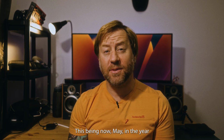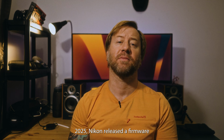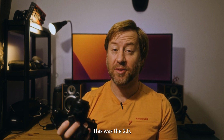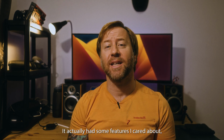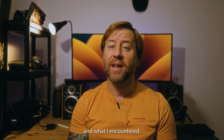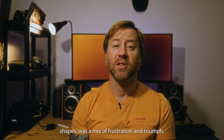A couple of weeks ago, this being now May in the year of our algorithm 2025, Nikon released firmware for the Nikon ZF. But it wasn't just any firmware, this was the 2.0, the cheesy might. Rather than just a bunch of bug fixes, it actually had some features I cared about, so I thought I'd go test them out in the world. And what I encountered, like the flavor level on a box of barbecue shapes, was a mix of frustration and triumph.